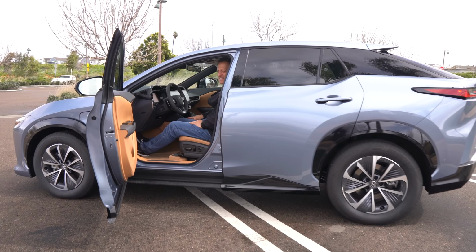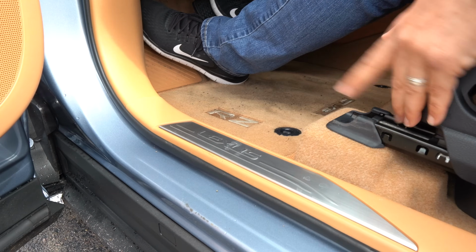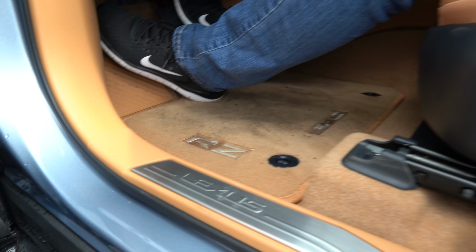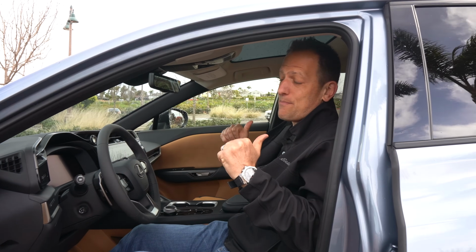All right, guys, business time behind the wheel. You do have a simple aluminum sill plate. There's a little bug there. Get that bug out of here. That's extra. Would be nice if it lit up LED. Of course, we got our seat controls, easy to get to. I'm 6 feet tall, and I'm telling you, even though this is shorter than an NX, it actually has tons of room in here. Wait until we get into the back seat.